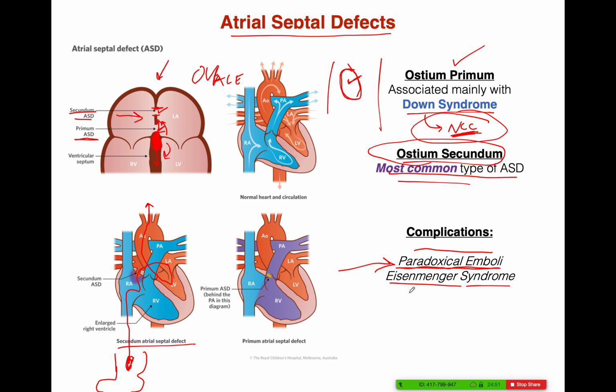shunt. And you can see in this first image of the secundum atrial septal defect, all this oxygenated blood coming over to the right side of the heart is just going to go through the right ventricle to the pulmonary artery. It's going to get oxygenated and come back. We may not even know. We may have no idea that there's a hole there.